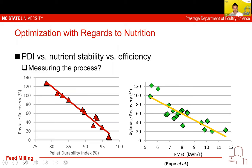I just want to show you a few different slides on some work that's been done here at NC State. This is pellet durability index versus nutrient stability and efficiency. And here you can see that we get a higher pellet durability and, in this case, a lower enzyme recovery for this specific phytase, which is not to say this will happen with all enzymes. But in this case, you can see if we achieve a very high quality pellet, that's great, but we really damaged this expensive enzyme we added. Was that worthwhile to the animal? Or would we have been better off with a lower quality pellet, but having all the enzyme present?